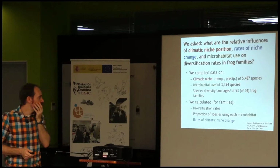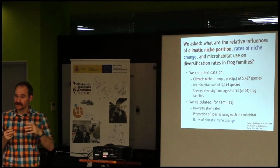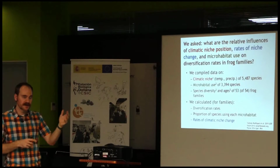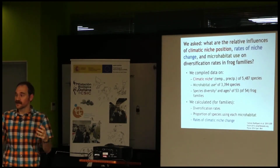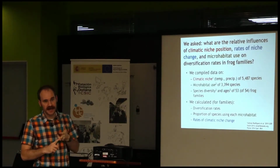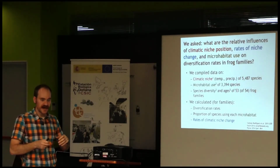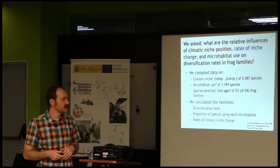So what we did was we asked the relative influences of climatic niche position. That means, where is a group found? Does it tend to be found in the tropics, the temperate zone? Then the rates of niche change, the rate at which the temperature characteristics and precipitation characteristics found in the range of a given clade change. Do we expect that if you adapt faster to climatic conditions, maybe you have a higher diversification rate?